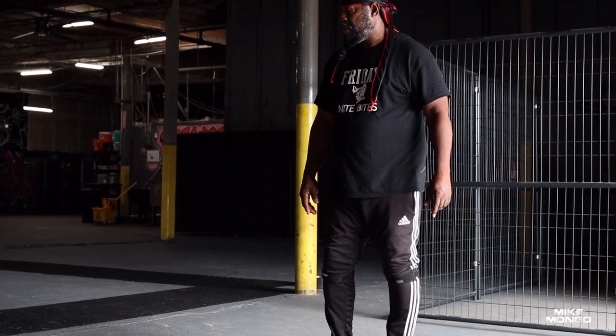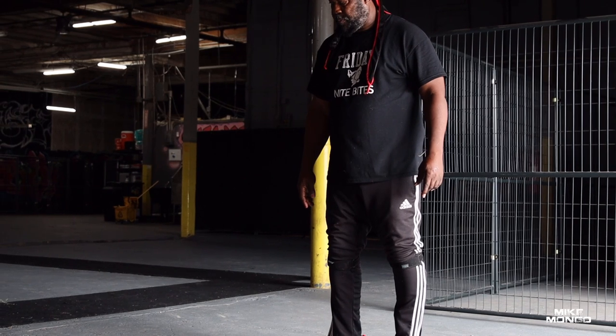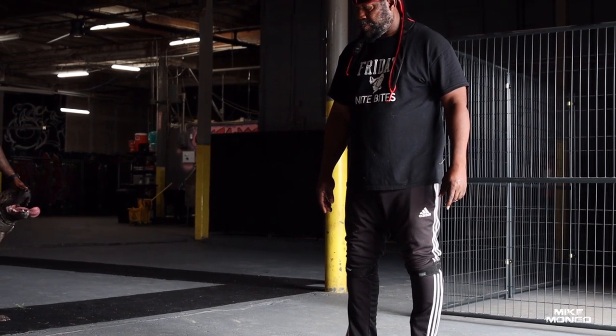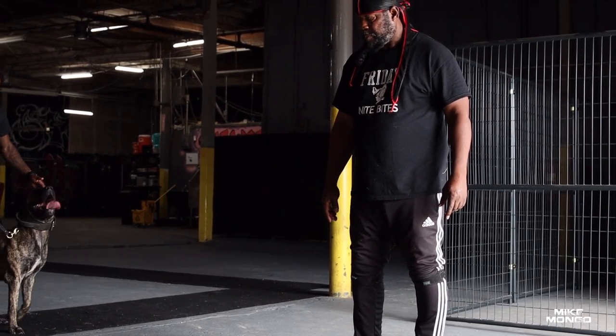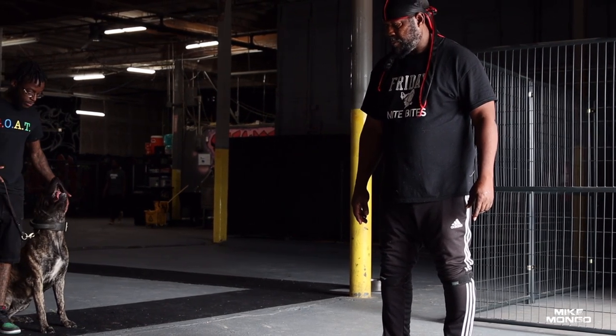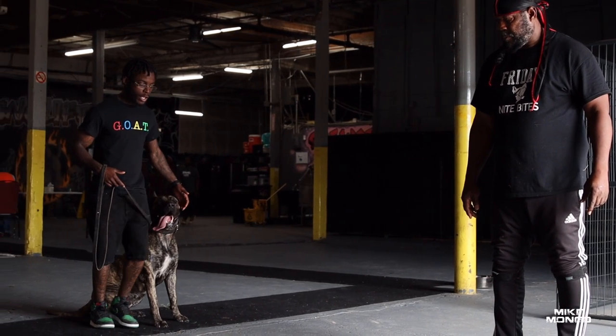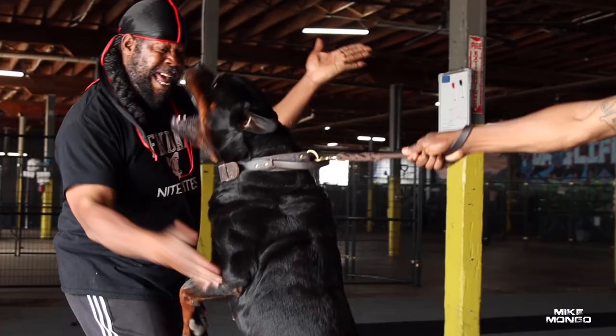So what's the biggest misconception about personal protection? The biggest misconception about personal protection is that we're interested in having this volatile dog. We want this volatile dog that's ranting and raving and wanting to eat up people for no apparent reason. It's absolutely false, right? The idea is to give a service, a helping hand, to people who are regular, everyday people.